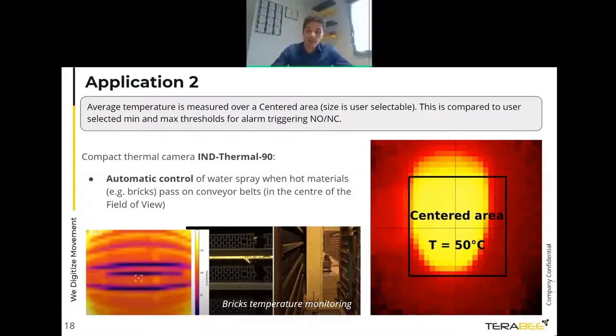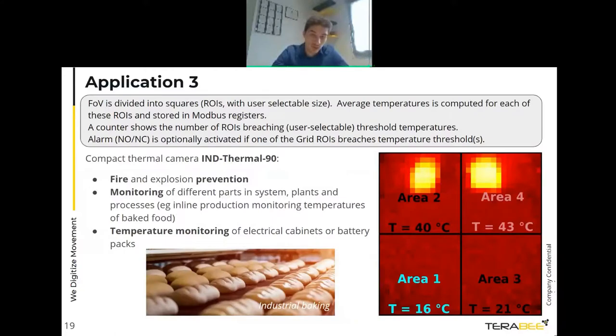Now, application three, this one is very customizable, and it can be used as well for electrical cabinet monitoring or industrial baking. The areas can be programmed as small as 2x2, so we can have a total of 256 areas monitored simultaneously, and we can take an action based on the program settings.